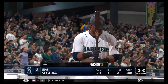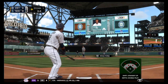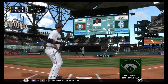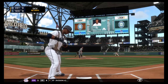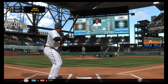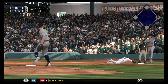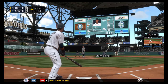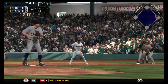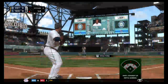Gene Segura standing in. He's back in the starting lineup for this one after sitting out last night's game. First pitch coming. Here it is. And that one skips in front of the plate. Now a throw over to first, and he'll dive back in. And another throw over. Oh, and it throws him, and they got him.